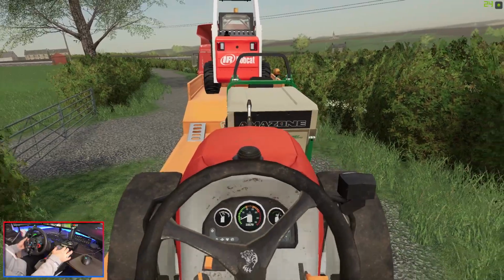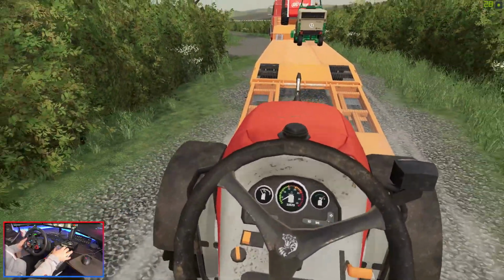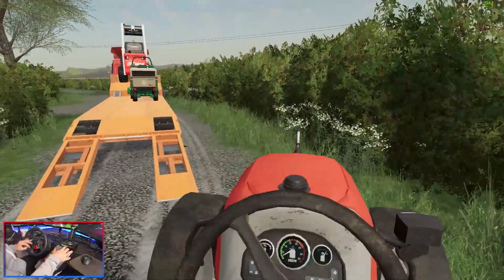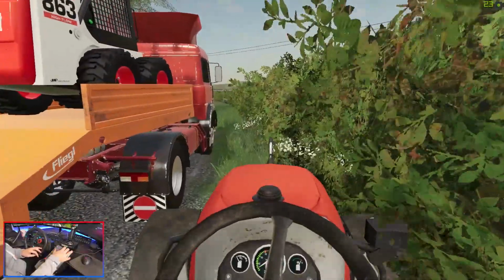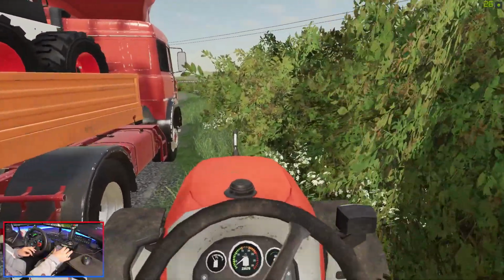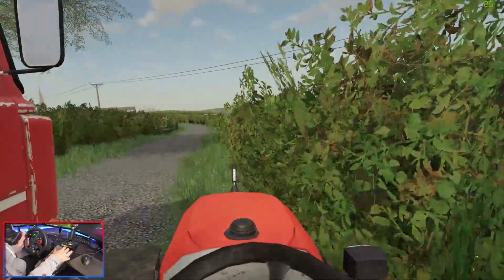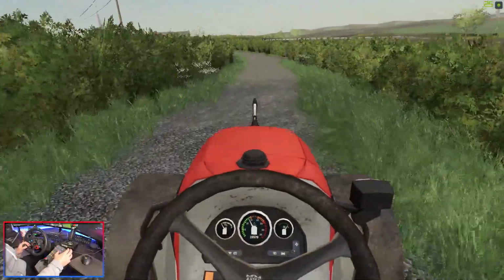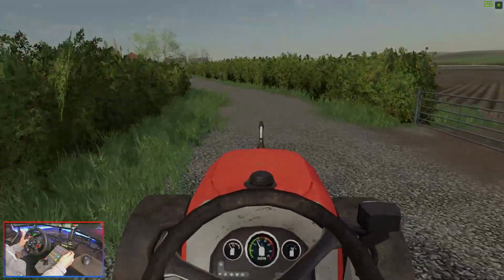Right, let's get her into reverse. Slow and steady does it. Good stuff. Right, so basically I'm going to get some diesel for the, oh my god, I'm going to get a bush in the face. Ow. Right. So I'm going to get some diesel put in the truck. I'll catch up with you in a day or two to let you know the progress on the other yards.